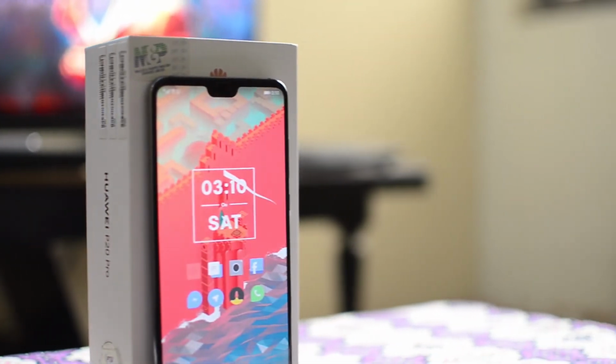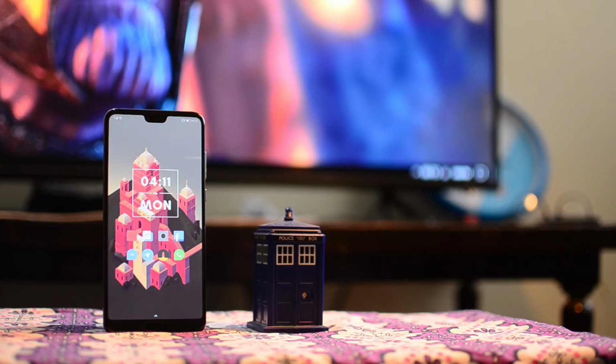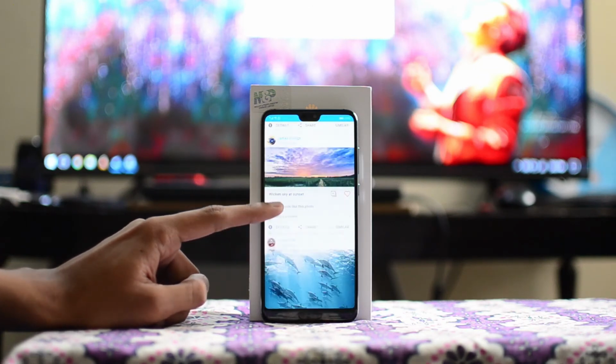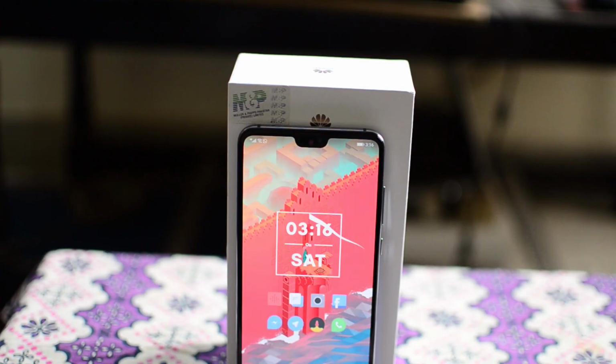Right now this phone feels like the ultimate dream phone to me. You know, it has an awesome camera, awesome display and really high build quality. I would love to test this phone, talk about the battery, the performance, the camera quality, you know, pretty much everything. For now though, I'm really happy with this phone and I can't wait to use it more.